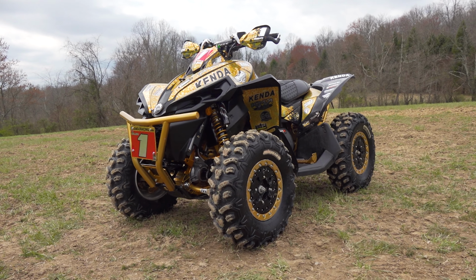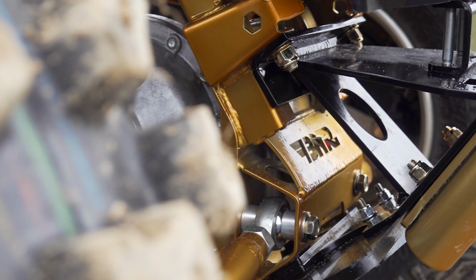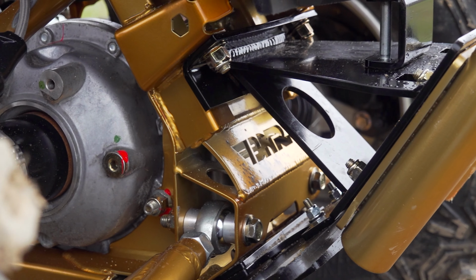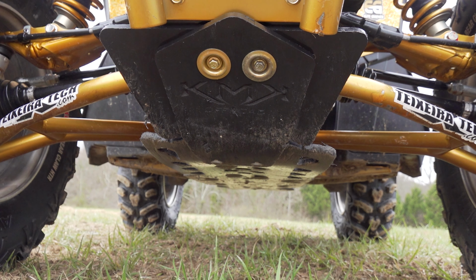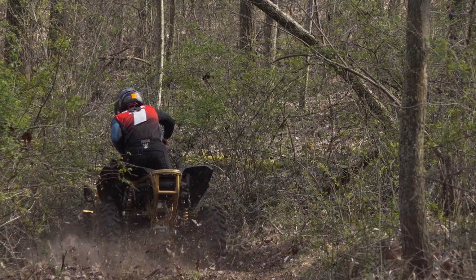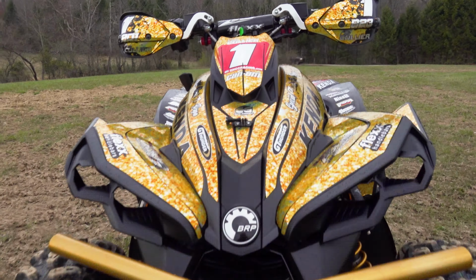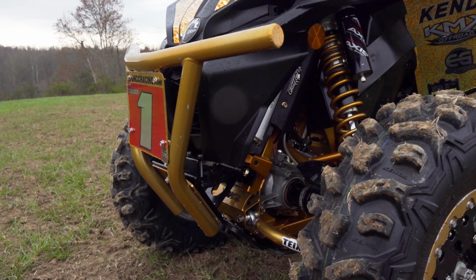The first thing we do with this thing is we strip it down to the bare frame. B&R Motorsports makes a great gusset package, and that's what I use on all my machines. From there, we slap a really nice KMK off-road skid plate on this bad boy. We've got a Checo Racing bulldozer front bumper with the attachment for him.